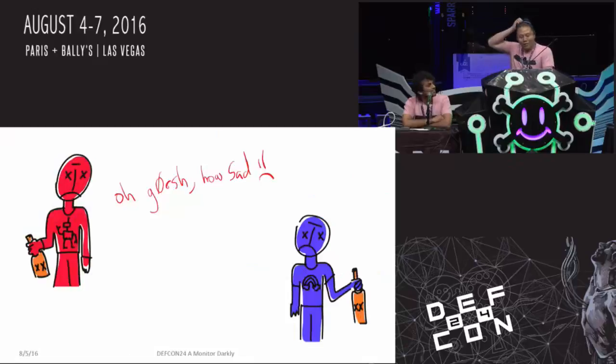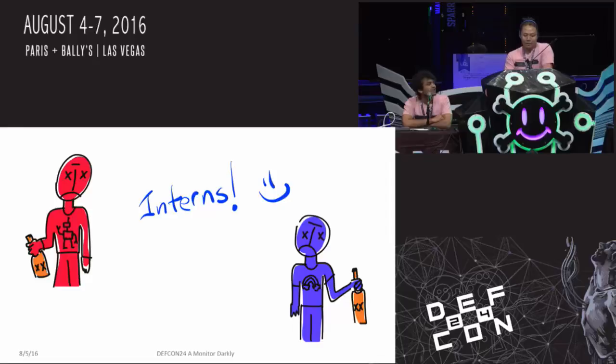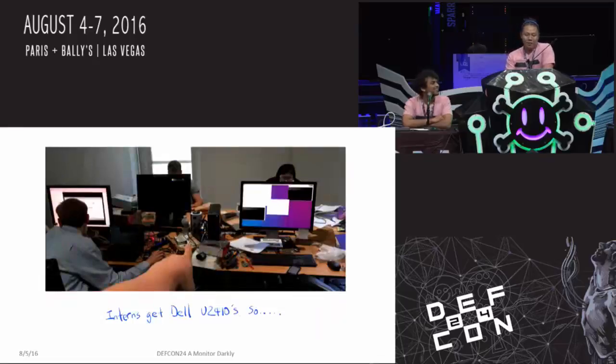So where are we going to find these monitors? Why don't we go to the interns? They don't need monitors. They have Dell 2410s sitting around doing nothing. Yeah, we've got a pit of interns. They get 24-inch monitors, they don't need them. So we started looking at the 2410s instead of the curved ones.